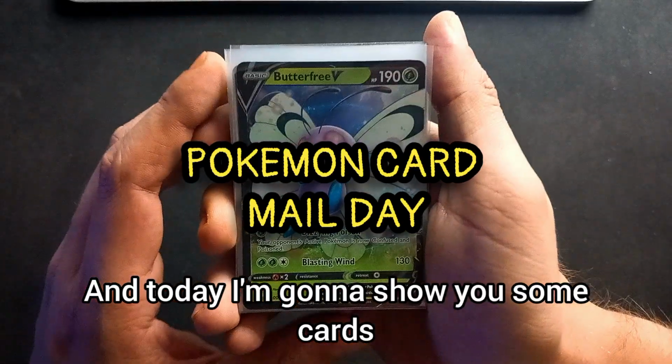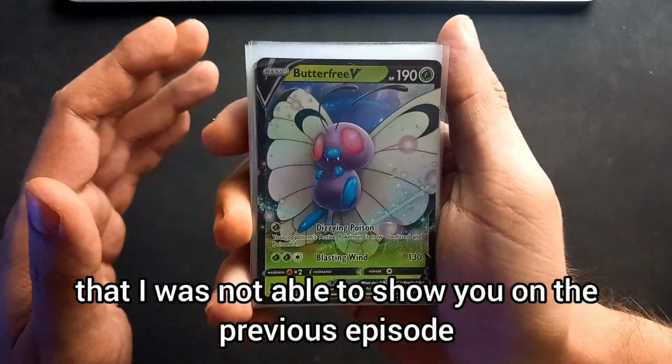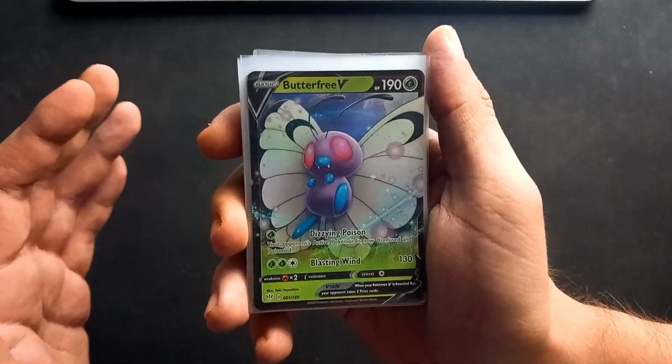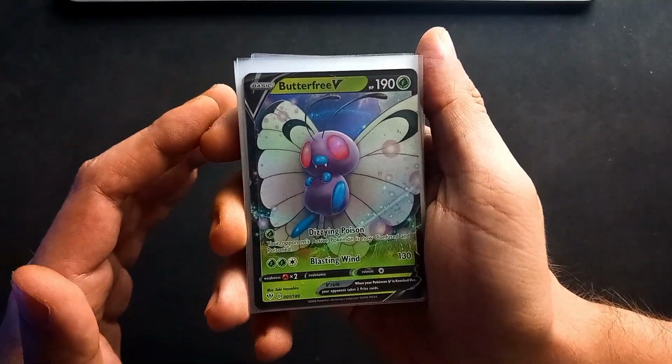Today I'm gonna show you some cards that came in last week that I was not able to show you on the previous episode. It is now Sunday morning. I hope everybody has a beautiful day today. And let's start off with showing some Pokemon cards again.